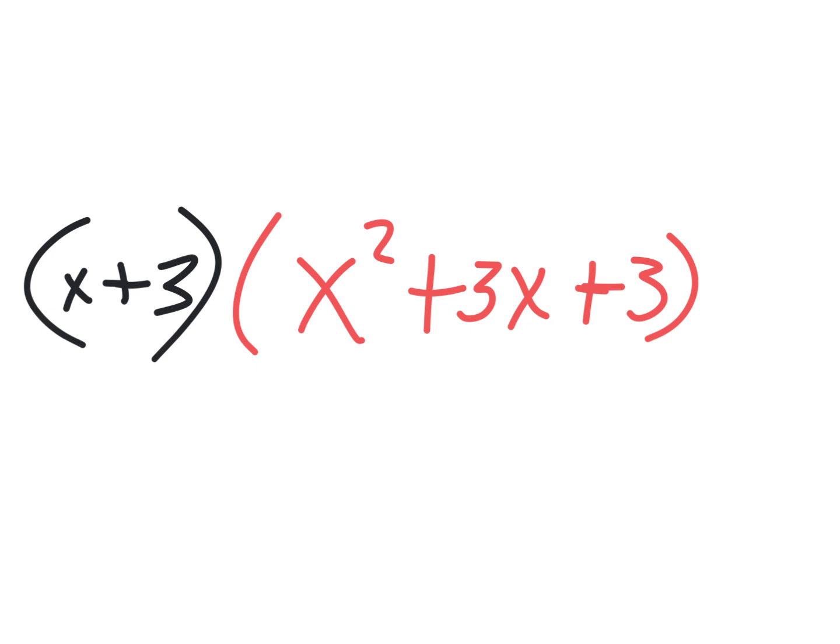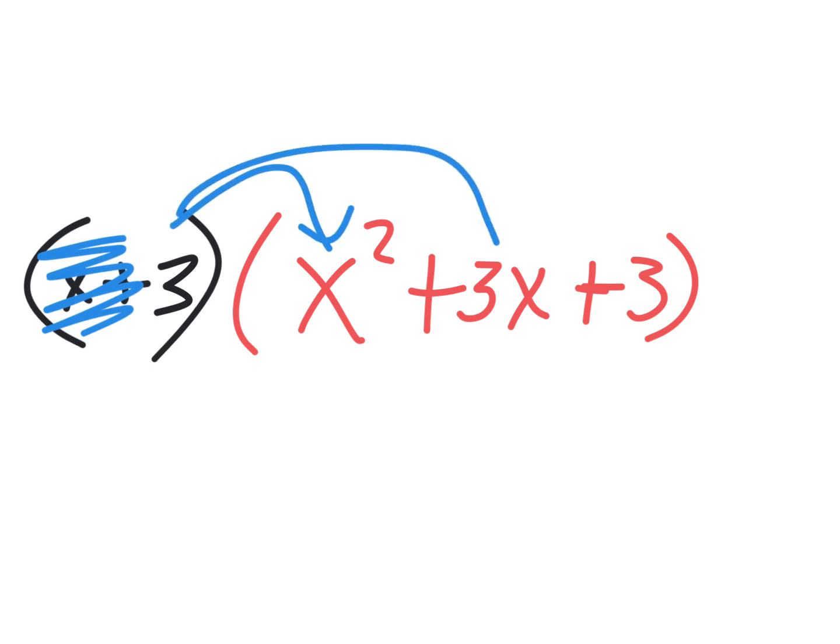Now, there isn't any little name like FOIL for this. But when you're multiplying these two polynomials, a way to think of it is that everything gets multiplied by everything. So you've got to stay organized. I like to do it this way. I like to act like that x isn't even there. Like if that x wasn't even there, wouldn't you know that you'd just go this times this and this times this and this times that? Like you'd get that, wouldn't you?